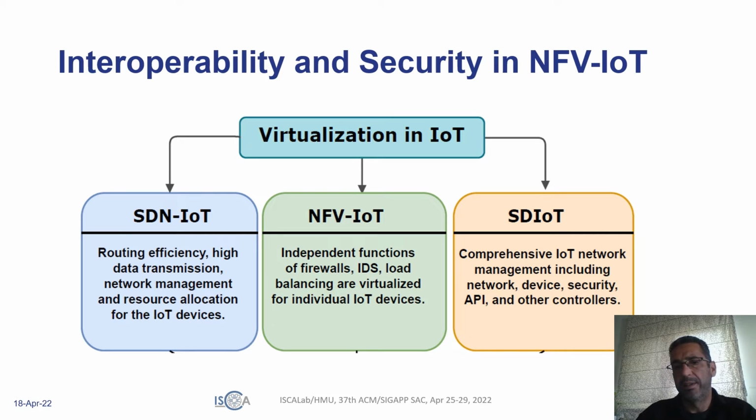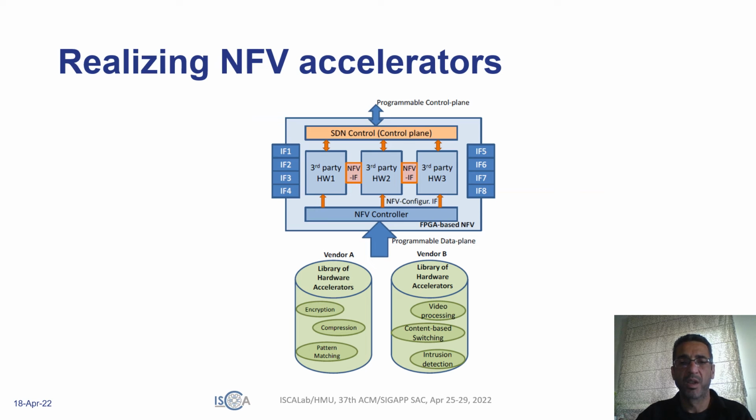So although network function virtualization regarding IoT has been implemented and researched with efficiency, and firewalls and intrusion detection systems are increasingly used in order to guarantee security, actually the main focus is mostly interoperability regarding network function virtualization. So what we introduce is a lot more in-depth security regarding these environments, and mostly focus on IoT infrastructures, and specifically on gateways used in network function virtualization. So how can we realize accelerators for network functions?